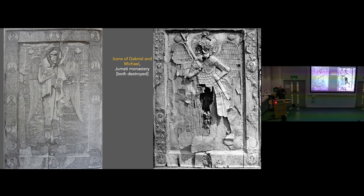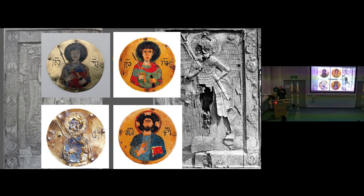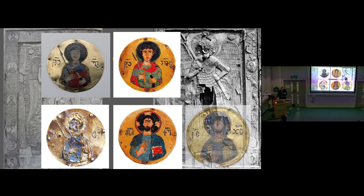I think the Michael icon must have been made second because it incorporates locally made enamels, which I think are attempts to copy the ones that are now in the Met, but without the materials. And I suspect at this stage they haven't yet redeveloped the expertise to make them to the same quality. So fewer cloisons, much less translucent glass, and much weaker bonding between the glass and the gold ground, so they're in much worse condition. So this is just a hint at where the story's going.